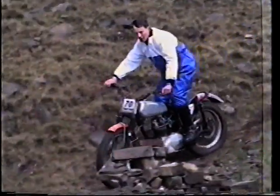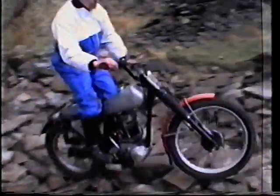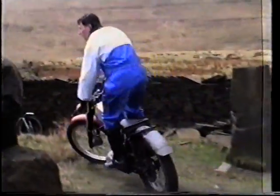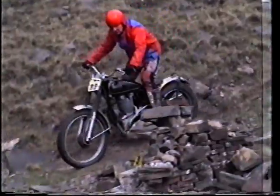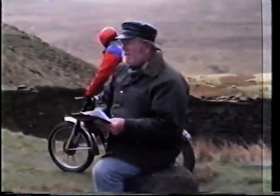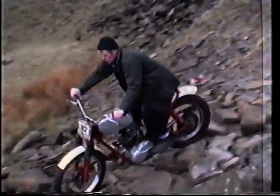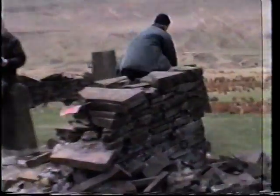Here's a rider in his first Yorkshire Classic event, K. Wild, C15 BSA. A regular Yorkshire Classic rider here, Charlie Bourne, 350 rigid Matchless. Yeah, good clean on that machine. Chris Hill again on his C15. Out for a 2.